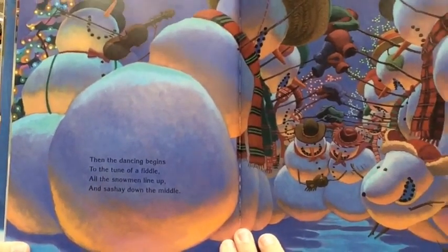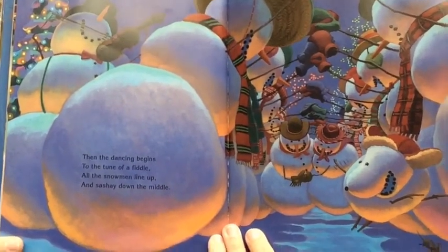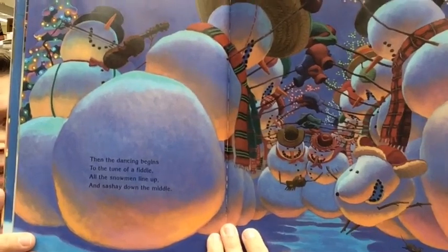Then the dancing begins to the tune of a fiddle. All the snowmen line up and sashay down the middle. Oh, that looks fun. I used to dance like that when I was in elementary school. That was our gym class.